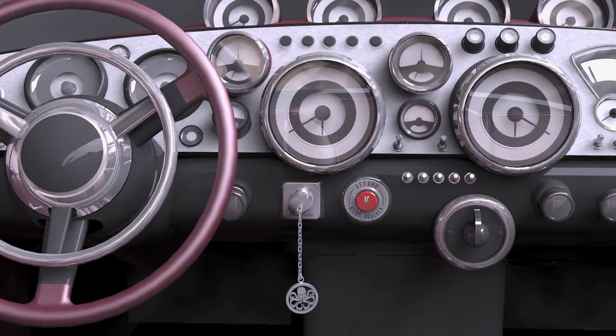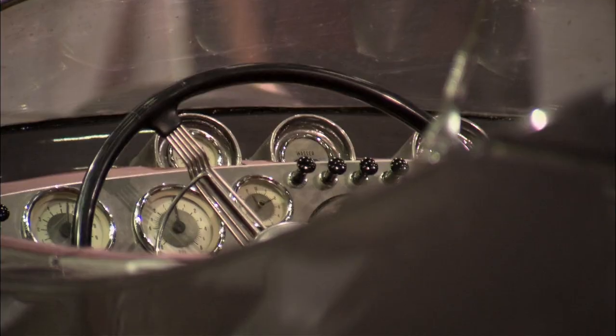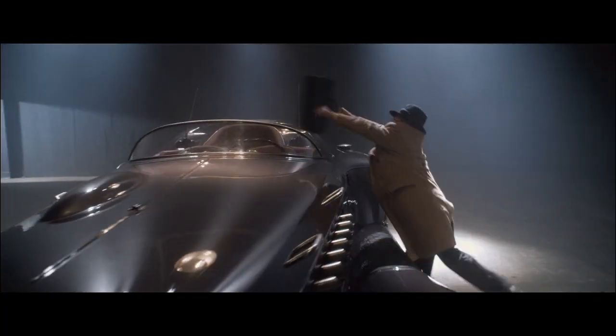The width of the cockpit, the steering wheel, certain things that interact with the driver that are visual key elements, they don't grow with it. And balancing this, that was just the biggest fun.